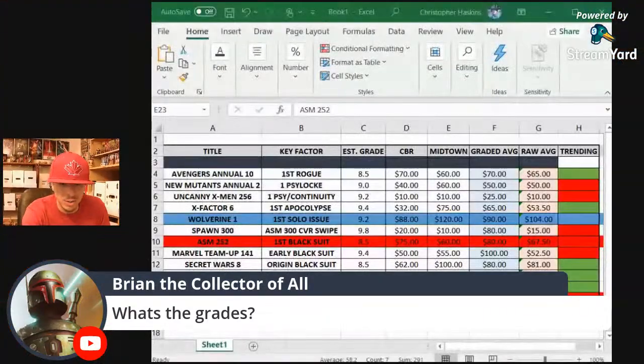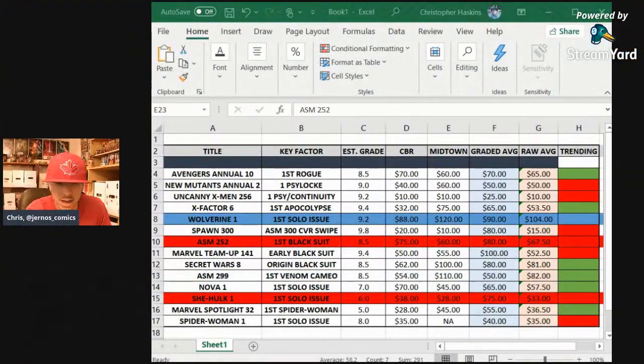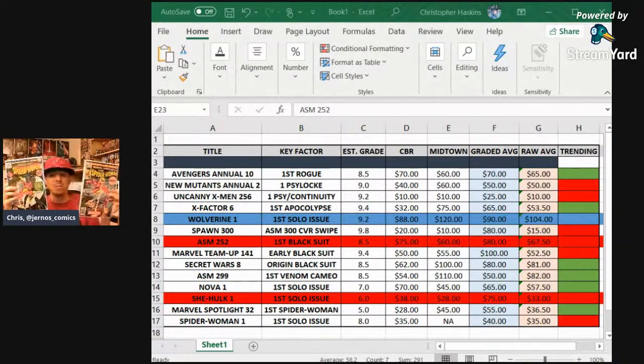Yeah, ultimately, man. I mean, we think about a 4.5, 5.0 Marvel Spotlight, or an 8.0 to an 8.5, 9.0 Spider Woman number one. Brian says, what are the grades? I think I just kind of answered that. That was my estimate. You know, we could bring up the list here and look at both of them. And for my Spider Woman number one, I estimated low at an 8.0. I'm going to give it another press. And I estimated a 5.0 for my Marvel Spotlight 32. But with the color breaking creases it has, I just think CGC might go all crazy on me and knock it down even lower than a 5.0. And I would hate that to happen.